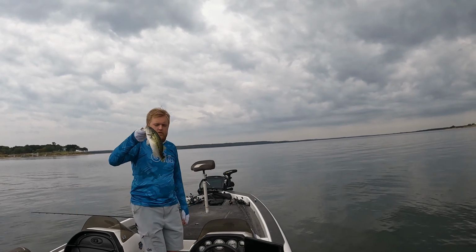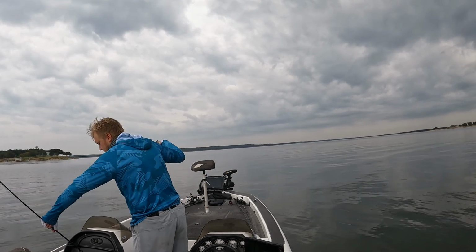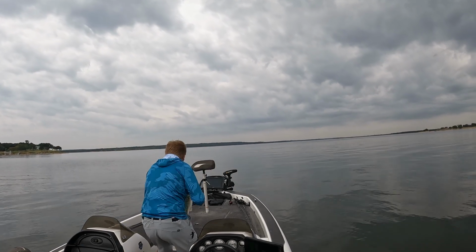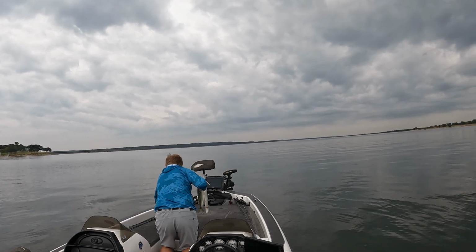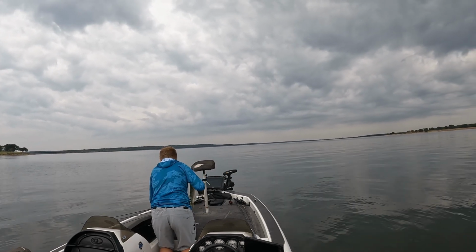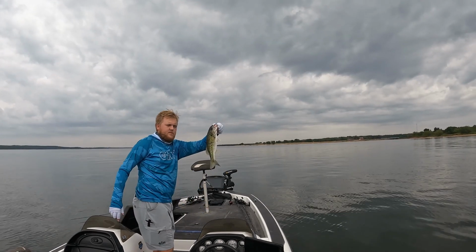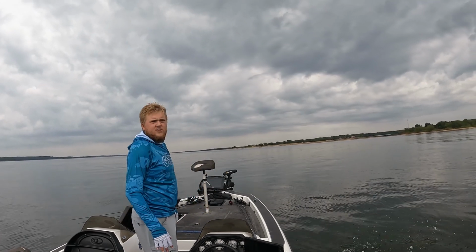I think I had an even bigger one blow up just before him. Like maybe double his size. It looked like it was about a 3-pounder. I'm gonna check in and see if he's a keeper. But I might be onto something here, y'all. First keeper of the day. On the spook.